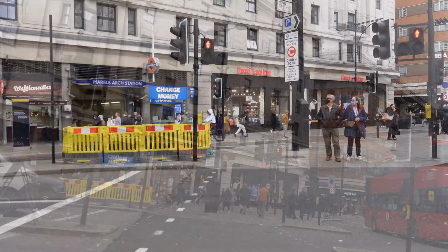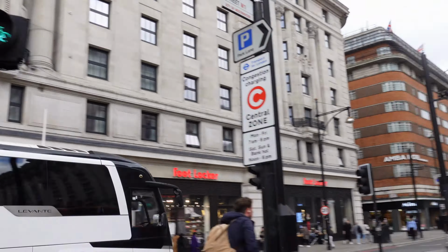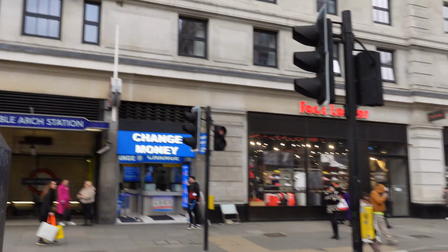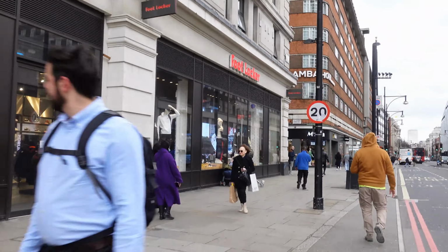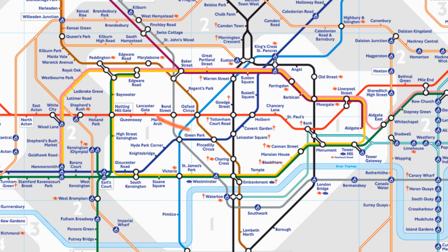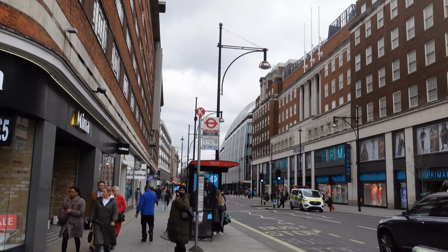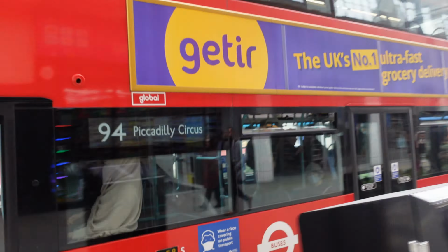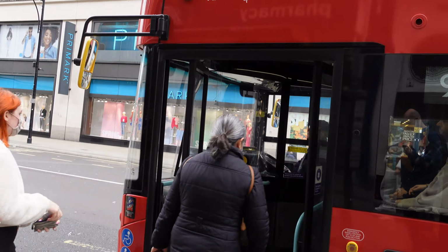Here we're at the start of Oxford Street, which is where we're going to grab our next bus from. So you get onto Oxford Street and you walk up on the left hand side, and then you're going to find the bus stops here for our next bus. From here, the next bus we're going to get is the 94 or the 159, which takes us from Marble Arch to Piccadilly Circus, but takes us down Oxford Street and then down Regent Street. So we're in the heart of the West End to see the shops.